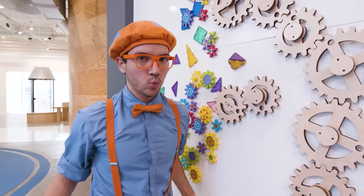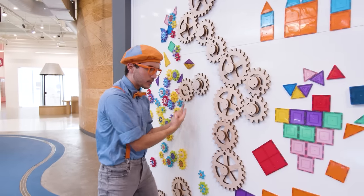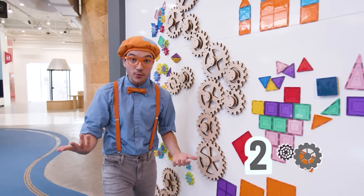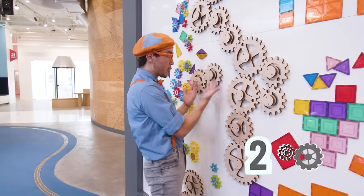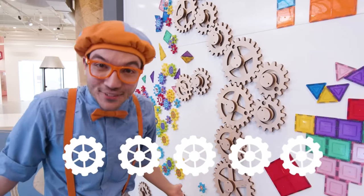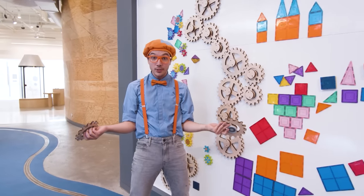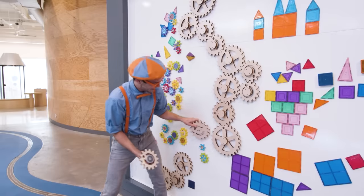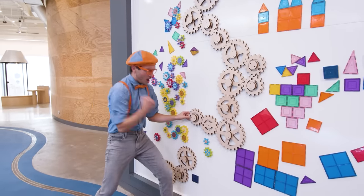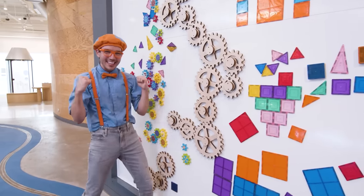And now, the really fun part. When you take one gear connected to another gear, you have two gears moving. But if you connect those two gears to all the gears, then they all move together. Teamwork is really fun, especially if you're a gear. Whoa. Are you ready? Let's use a lot of teamwork with the gears.